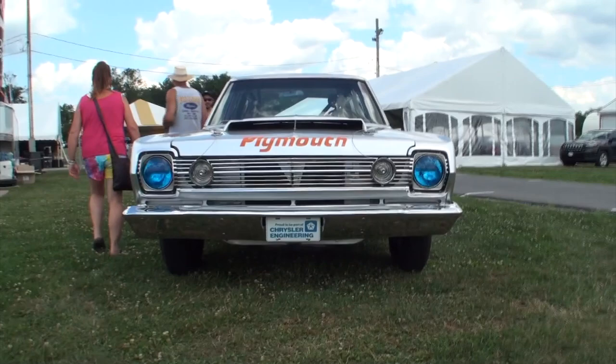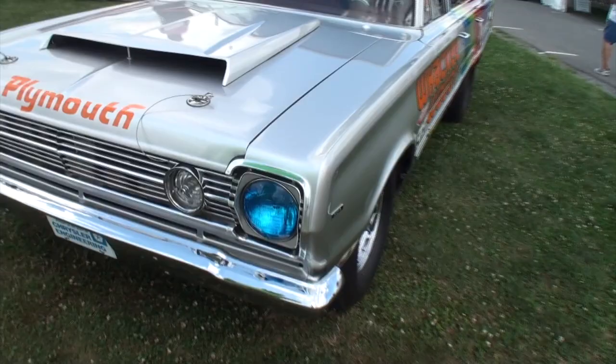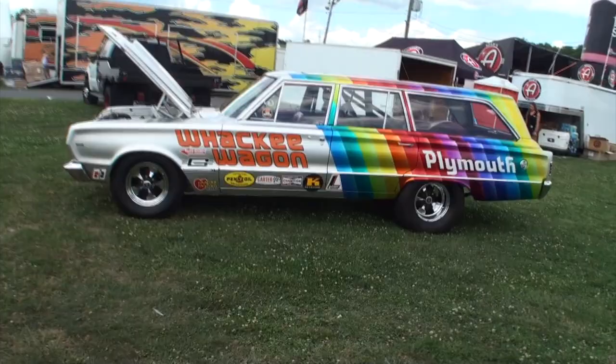So that's going to happen. Well, you don't get to see this car too often, let alone ever. So how long have you had it, Don? Had it 7 years now. While you pop the hood, I'll take a look at the side of it. We've got the HP2. Let me show you the paint job on this. As you can see, this is a factory built drag wagon. So Don, how did they end up making a factory drag wagon?